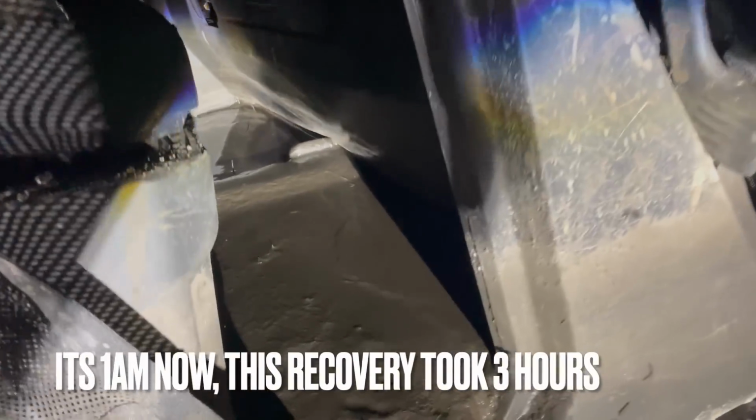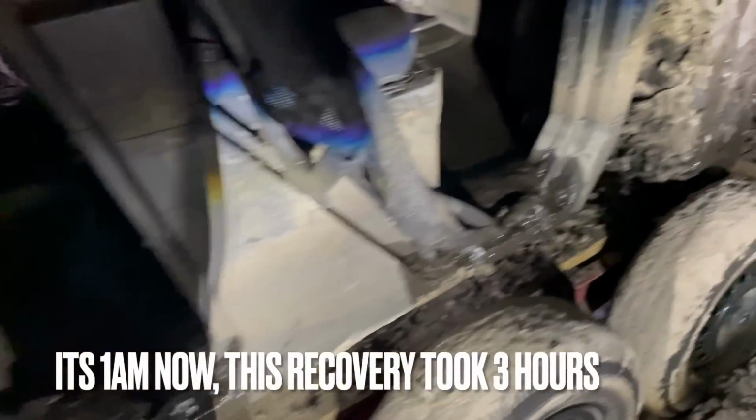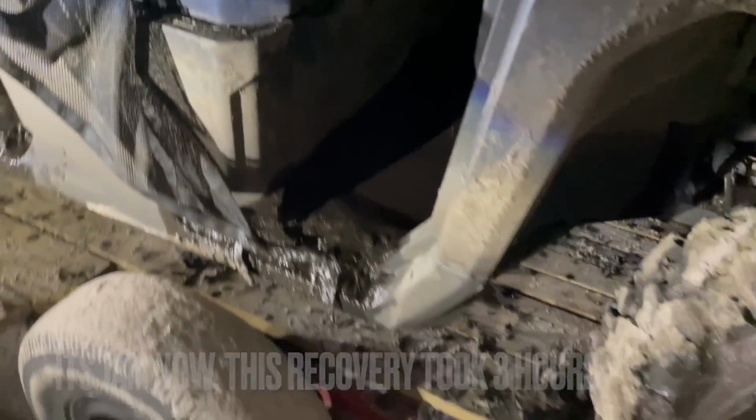Look at all the mud that settled in the bottom of this thing and the floorboards. So it's all mud suction.